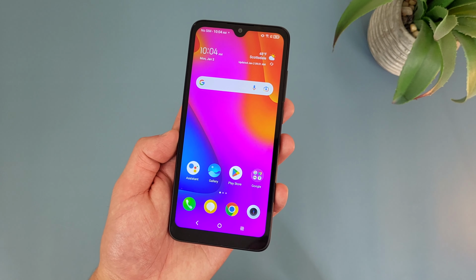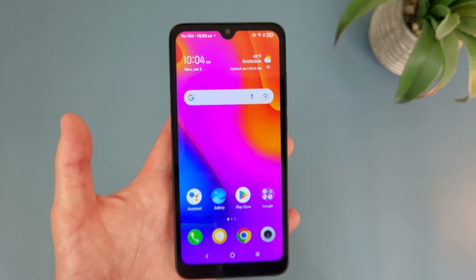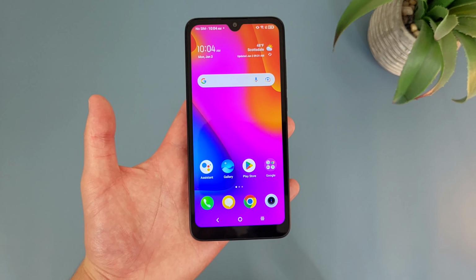But then again, there are even higher end phones like iPhones, for example, that don't have fingerprint scanners either. And again, at least we do get face unlock, so unless you really want a fingerprint scanner, this is probably not going to be a deal breaker.